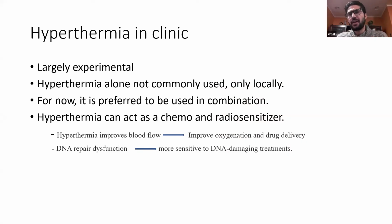The use of hyperthermia in a clinic is largely experimentally limited to clinical trials, either phase 1, phase 2, or maybe phase 3. But its use in clinical practice is still not that common. And one characteristic about its use in clinic is that it is rarely used alone, maybe only for some local cases where radiotherapy is not allowed.